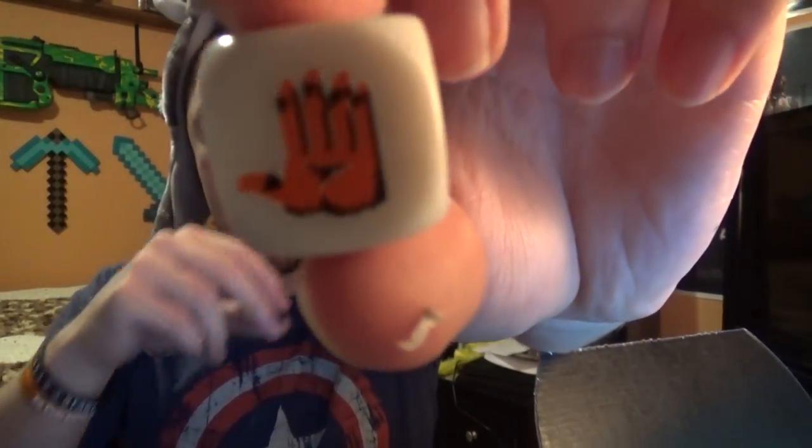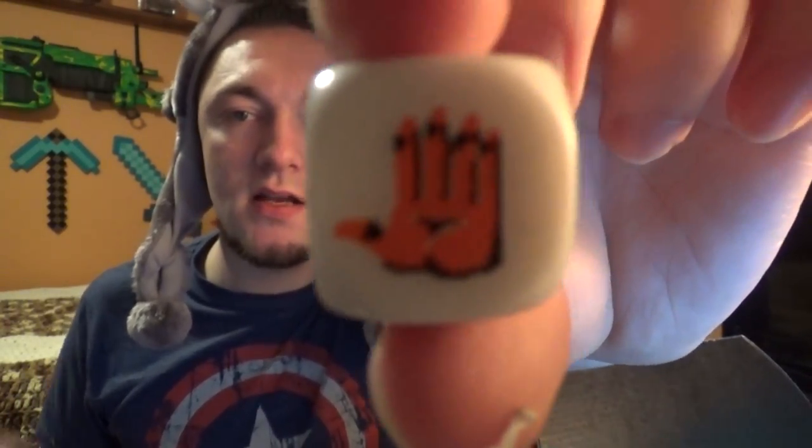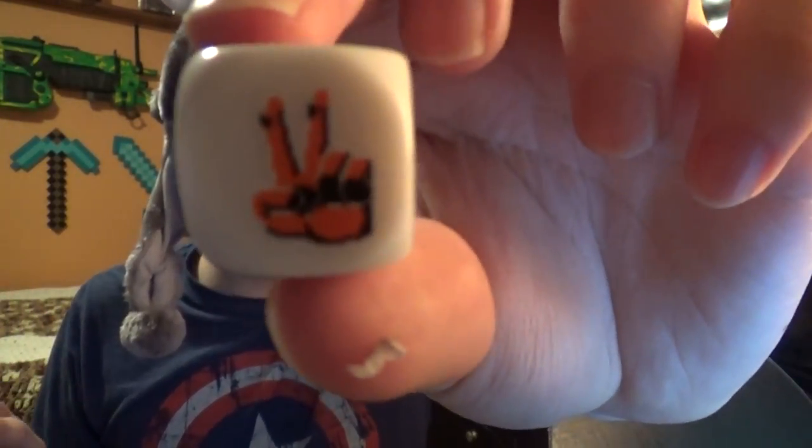What they are, I'll get these nice and close for you. As you can see, it's like a full hand, 5. But then this one says 2. So instead of it having 6, 5, 4, 3, 2, 1, the actual dots for the numbers, it's hands. So this is actually pretty cool.